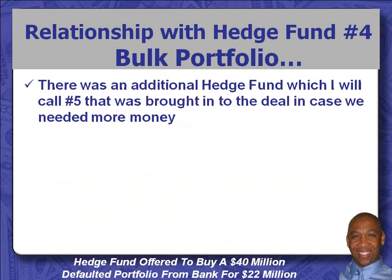Also, hedge fund number 4. My analysis of this is that if the bank would have accepted the offer, they would have wiped out all their cash. So they brought in another hedge fund, hedge fund number 5, in case they needed more money.